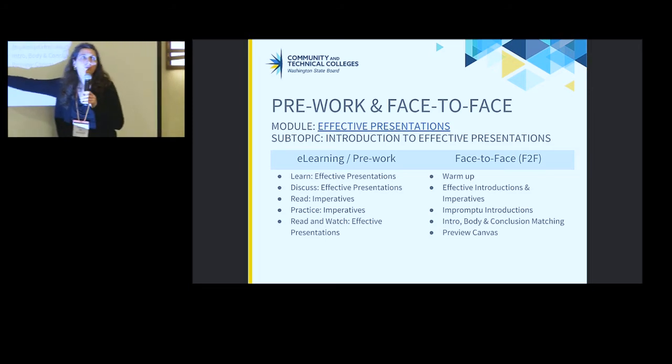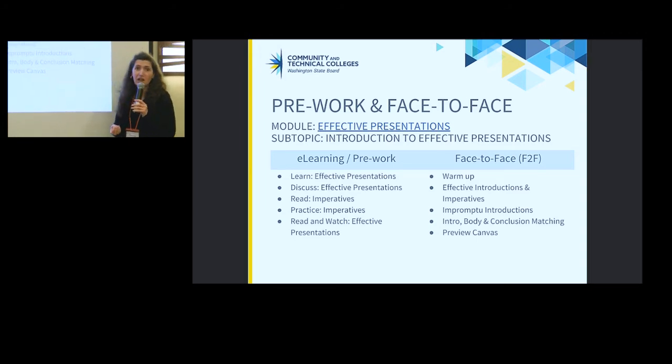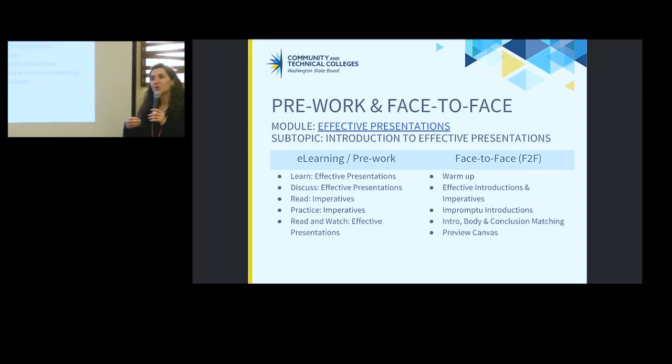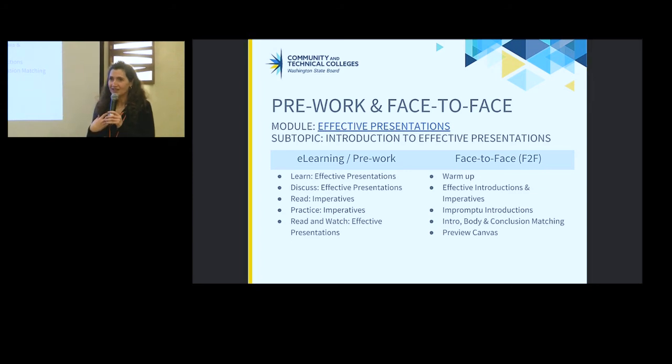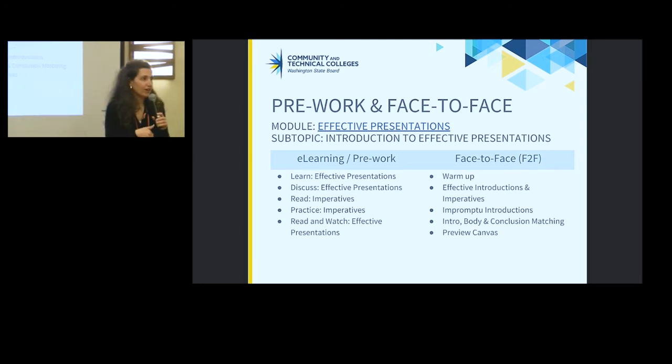So again, just wanting to show you the blended nature. They're learning it at home. They're coming in and directly applying that. So you have a chance to help them with that application and when they're meeting challenges and barriers, as opposed to when we introduce something in class and then ask them to go home and practice it, and they're meeting those challenges perhaps without support at home to mitigate it, we're right there.